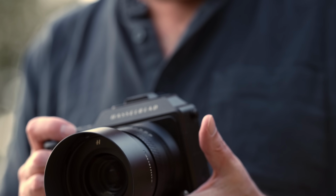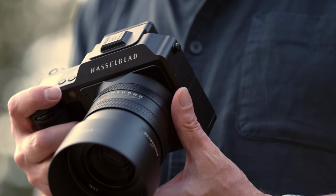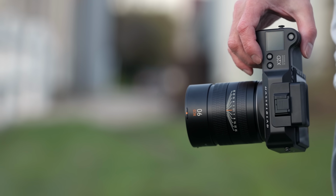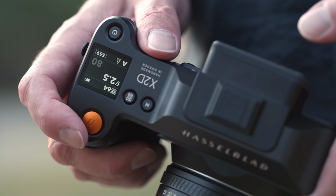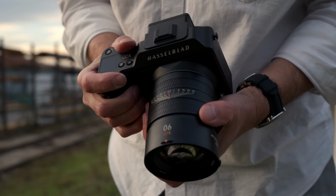Now, the body design on the X2D is incredible. It ergonomically is one of my favorite cameras that I've ever used, and I've been saying this since I had the original X1D, which I actually still own. The camera's changed just a little bit over the incarnations from the X1D, the X1D Mark II, and now the X2D. It's a little bit thicker because now we have in-body image stabilization, and that is another really key point to the X2D. It is a 5-axis 7-stop image stabilization, and it is excellent.